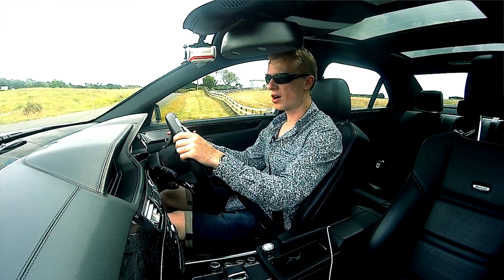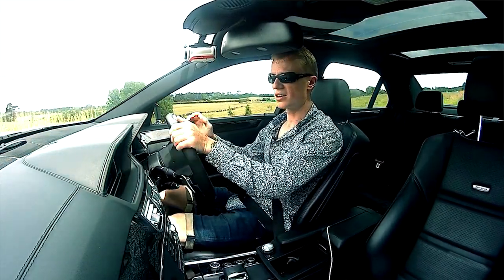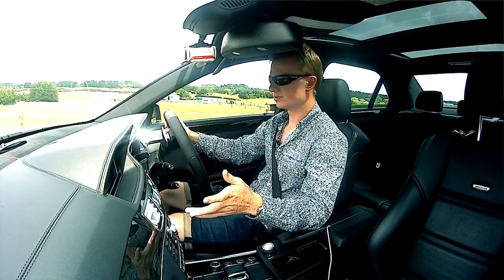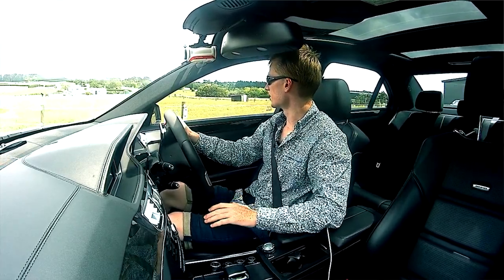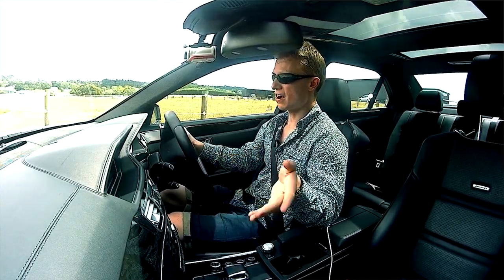Getting out on the road in the E63, one thing about this car is its gas mileage. If you're going to buy a car like this, you obviously can't expect the gas mileage to be amazing, and the car is definitely far from amazing.